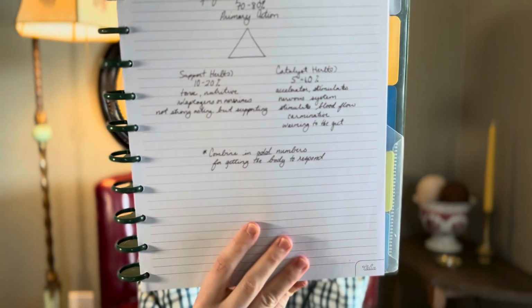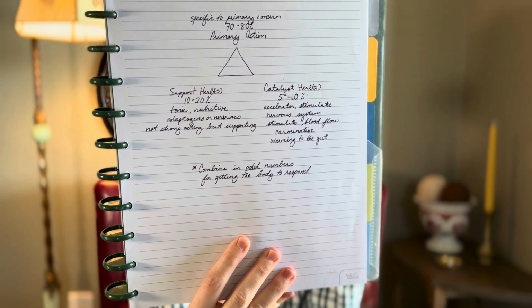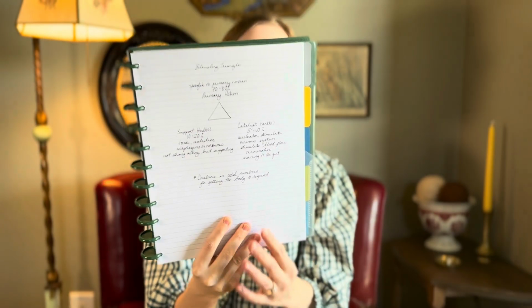I've been starting to have a better understanding of the use of the blending triangle and understanding the primary action herb, the catalyst herb, and the support herbs, and how to choose herbs for a medicinal strength tea. You pick one herb for the primary concern, which is 70 to 80% of the blend. Then 5 to 10% is a catalyst herb, which is an accelerator, a stimulant that stimulates the nervous system. And then 10 to 20% is a support herb, something tonic and nutritive, an adaptogen or a nervine, not strong but supporting for the system.